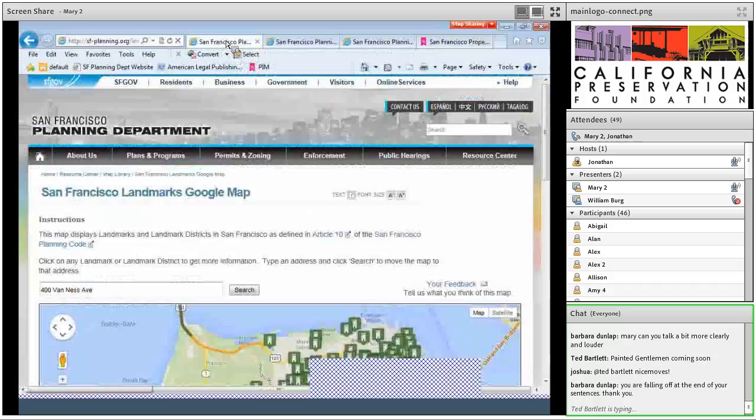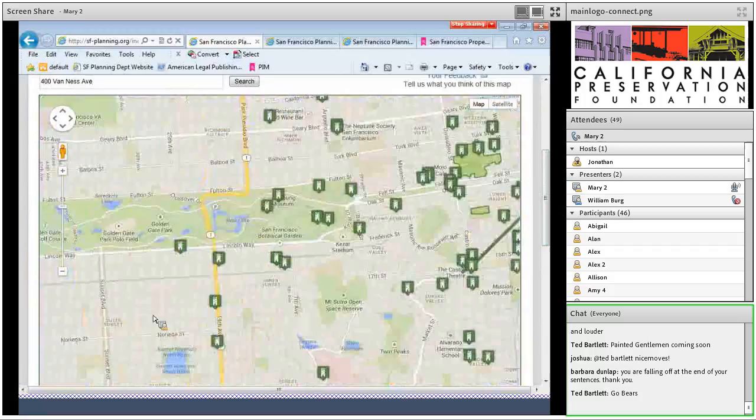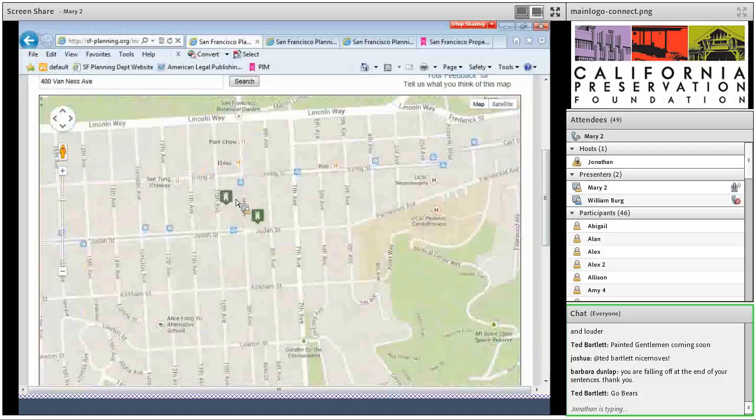Excellent. So this is the Landmarks Google map, and you could type in an address or zoom in, and I'm just going to zoom in a little bit. The icons show the landmarks. I'll click on one.